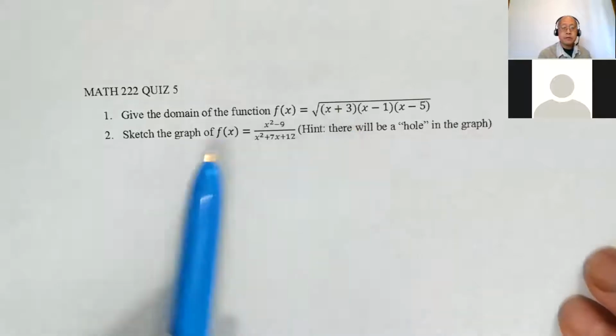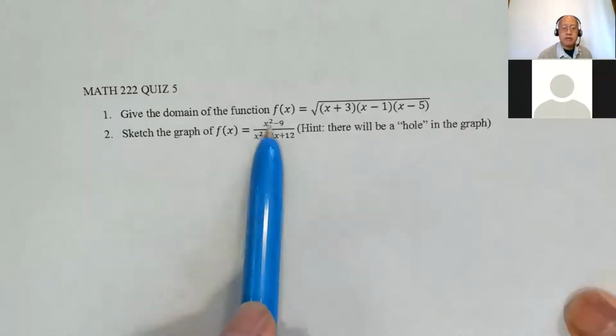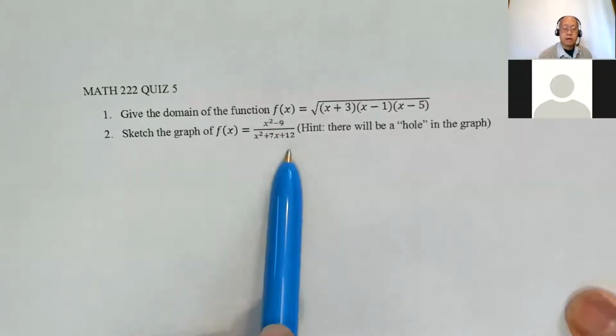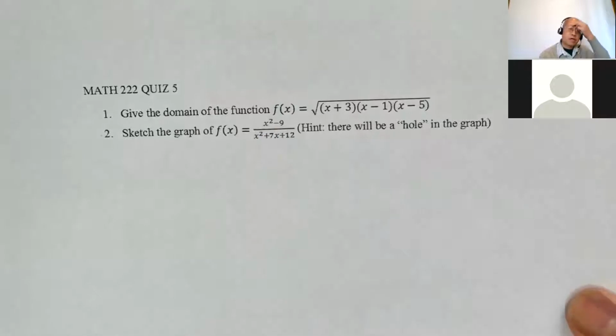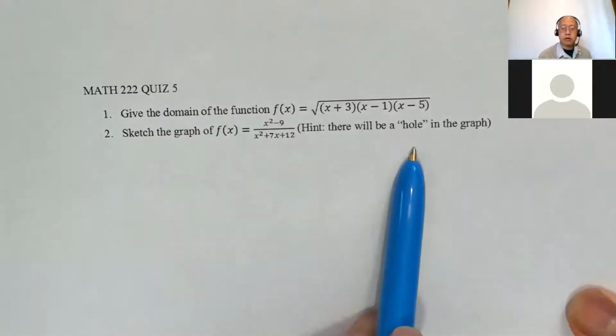Number 2, in case you can't read it, graph f of x is x squared minus 9 over x squared plus 7x plus 12. Factor the top, factor the bottom. You should get a cancellation. That cancellation is going to lead you to a hole. So there should be a hole in the graph.